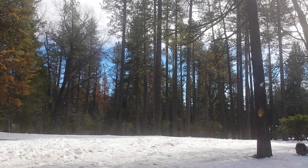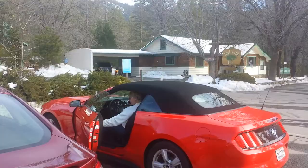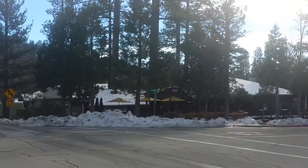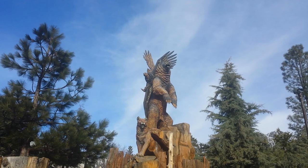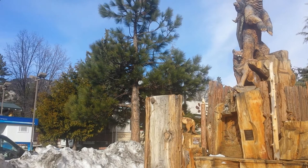So we're in the snow of beautiful Idyllwild. Our beautiful Mustang convertible that we rented just to have fun is parked at the Idyllwild Inn. Charming little restaurant across the street. Beautiful wood carving here. Idyllwild is where many movies have been made, but one of my favorites is with Elvis Presley, called Kid Galahad.